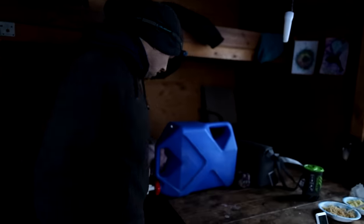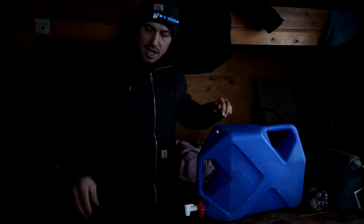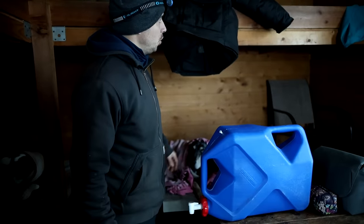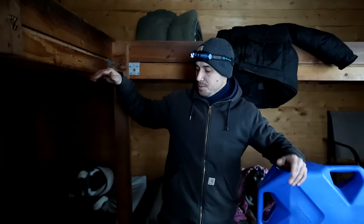We bring in our own water. We bring 12 gallons. So we have a 7 gallon and a 5 gallon. That always seems to be enough for us, the dogs, doing dishes, things like that. This one's pretty cool because it has bunk beds and we usually sleep up top. It's a little warmer up there. It gets us away from the dogs.